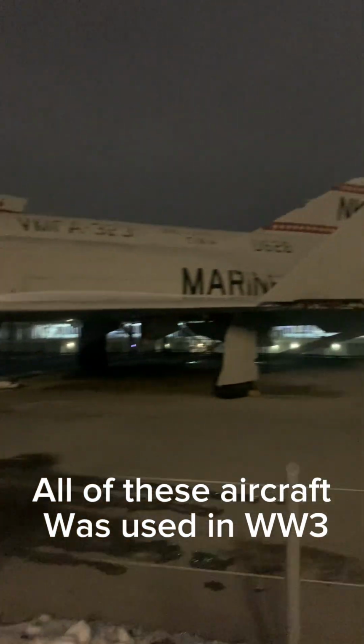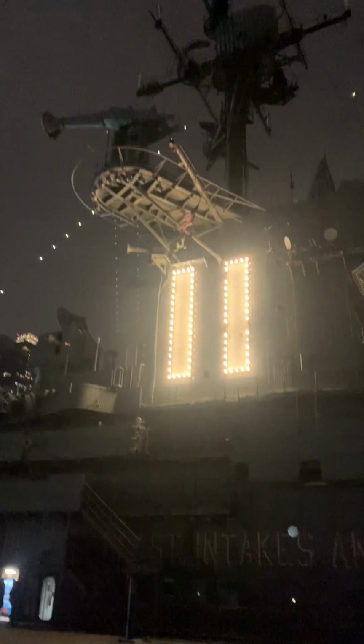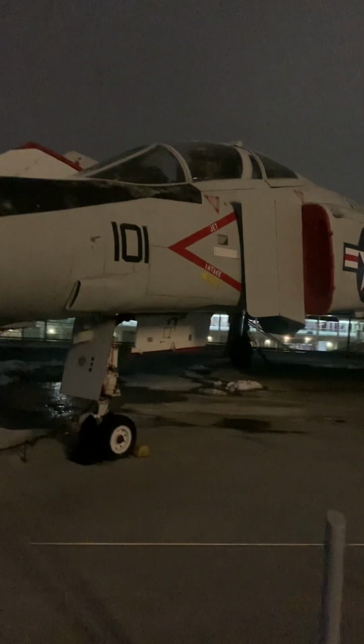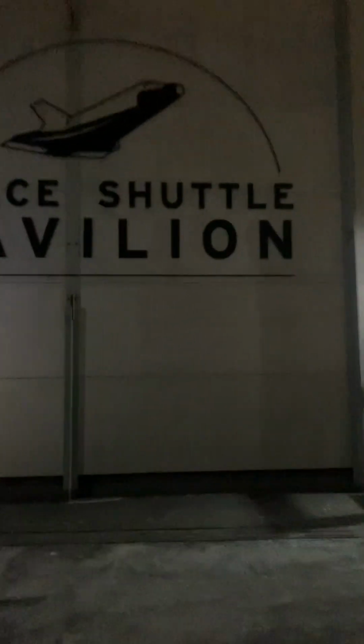All right. That's the York. Look at that. We're outside, guys. Woohoo! Another one. I know. We're going to the space shuttle. Woohoo!